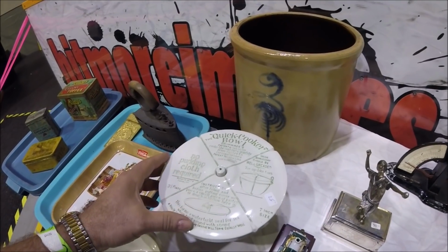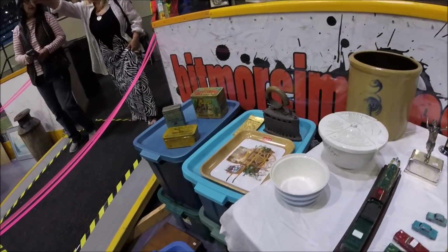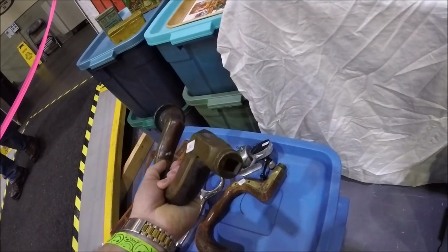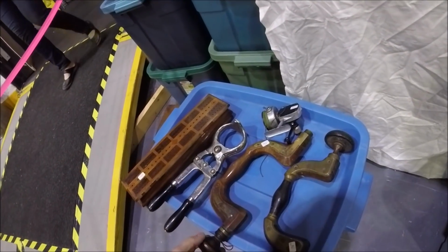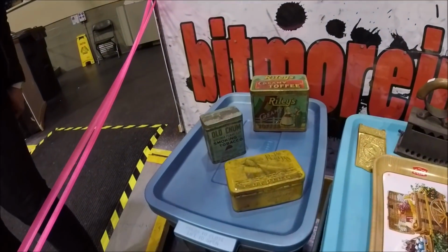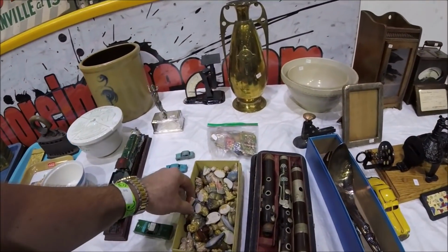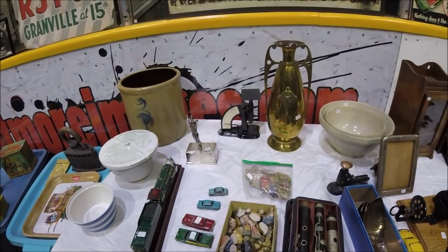Crocker Bowl. English, early. I've never seen that style before. That's kind of cool. These are little hand drills. That's your old hand drill back in the old days. Probably turn of the century, right up to probably the 40s. Really interesting. There's a bunch of tea figurines. I had some of these. I sold mine actually.